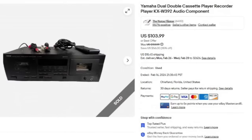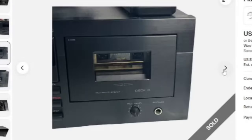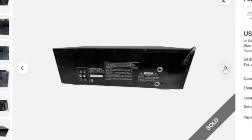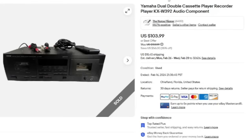If you know me, you know I do not do electronics very often, but I am trying to get more higher dollar items. So when I saw this in an online auction, I comped it. It looked like it did well. I only paid about $10 for it, so it's about an $80 profit after fees. And this one is a Yamaha KXW392. These are really easy to look up if you are seeing them at the thrift store or an online auction. Just put that model in on eBay. And this one actually had the cords, it had the remote, which does increase the value. And this one sold in about a week and a half. This one was a pretty fast seller as well.